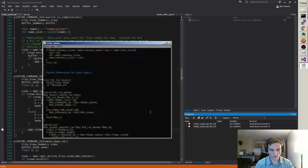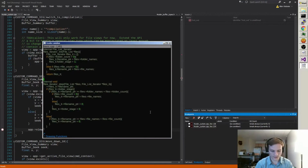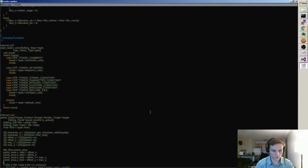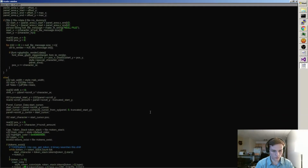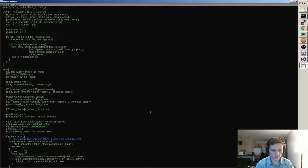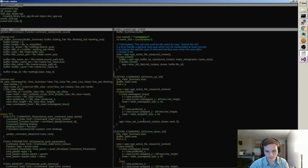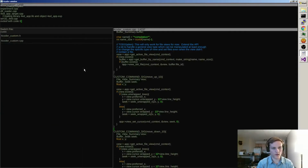Moving 10 lines at a time, that is. Whoops. And it's working with proportional fonts correctly and everything. Okay, so that's cool. Like I said, I didn't want helpers for that stuff. So let's do helpers now.